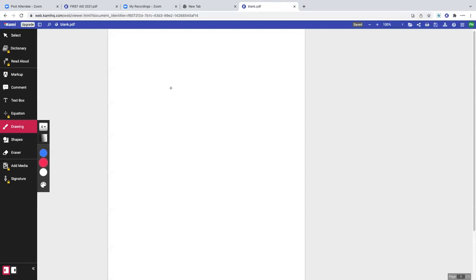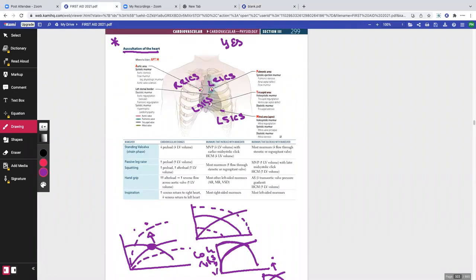Now, there are a couple of things over here which you need to see. For example, as you can see over here, they have mentioned all the causes. Please try to remember that these causes are very, very important. So in the mitral area, as we just said, when there's a systolic murmur, we hear mitral regurgitation. There are two types of systolic murmur. One is systolic, another one is holosystolic.